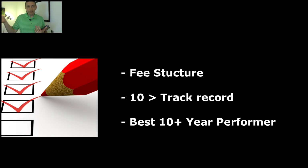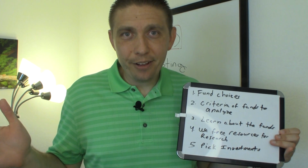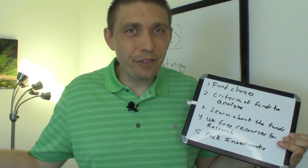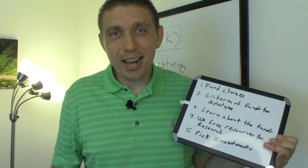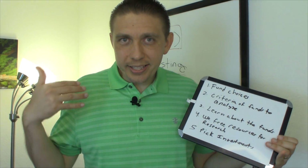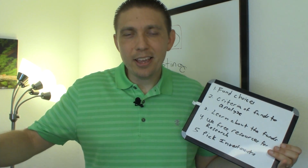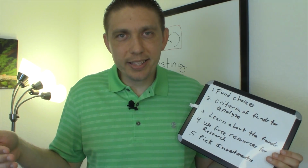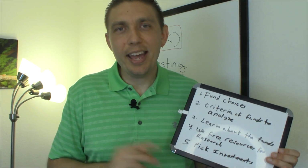So if you have 100 funds in your 401k plan, by selecting specific criteria, we're gonna try to narrow those down for you so you're really only researching maybe 25 out of 100 funds. And that way it's gonna save you a lot of time. And after you've filtered through this process, we wanna find what we believe to be the top 10 or 15 funds in your entire 401k plan and go from there.